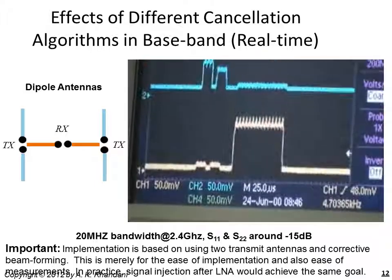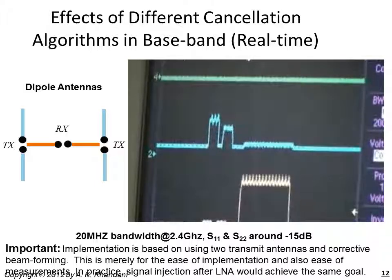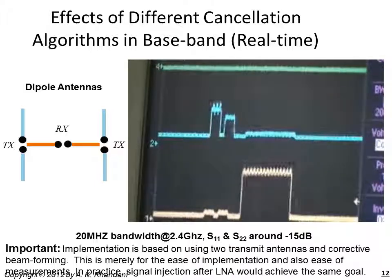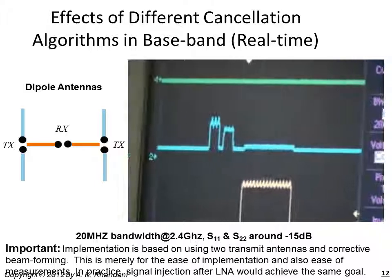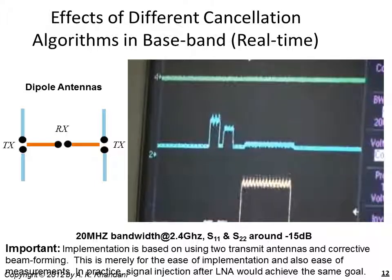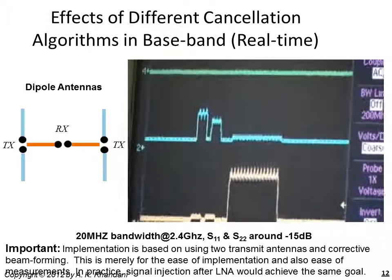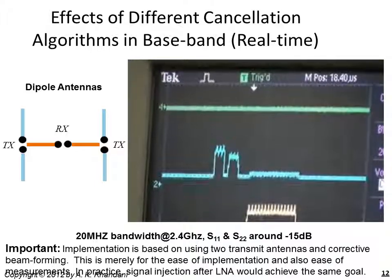This middle signal shows the received power corresponding to the first preamble, corresponding to the second preamble, and finally the effect of the cancellation in the air due to pre-equalization, multiplication by the beamforming coefficient to cancel at the receiver antenna. And then on top we have the final cancellation. The top signal shows the effect of the final cancellation, which is the subtraction of the transmitted signal from the equivalent single input, single output channel that we have from the two transmit antennas to the receiver antenna.